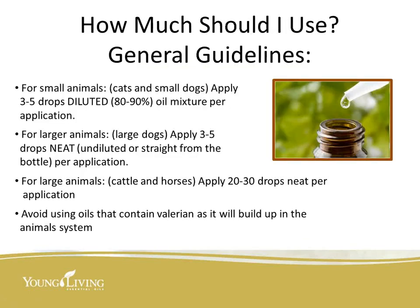This slide is essential oils for a healthy, happy pet. And these are general guidelines for small animals, cats, and small dogs: apply about 3 to 5 drops diluted, about 80 to 90% oil mixture per application. However, for larger animals like large dogs, you can apply 3 to 5 drops neat. And the word neat means undiluted or straight from the bottle per application.